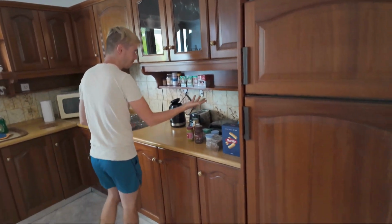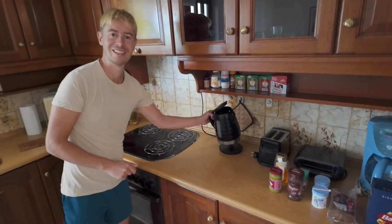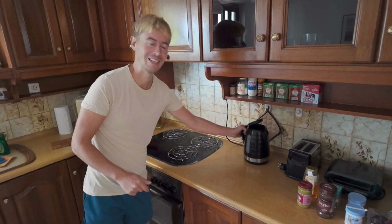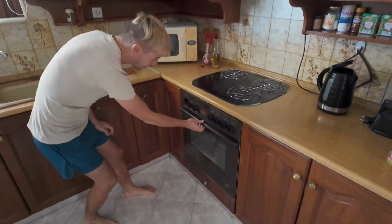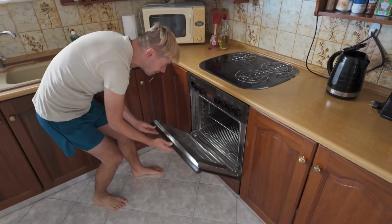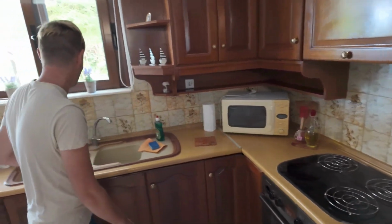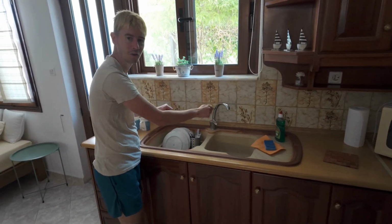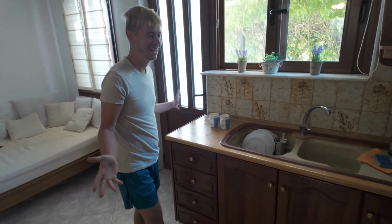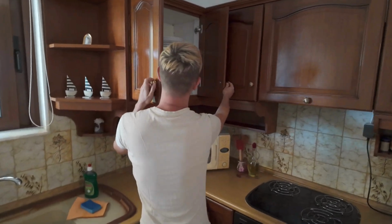And here we have other appliances for making toasts. Here is an electric kettle for making tea. Here a cooktop and an oven. Yes. It is an oven. Microwave oven. Here we have this, where you wash the dishes, and that's the kitchen. It's fully equipped. There's everything we need.